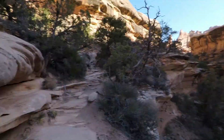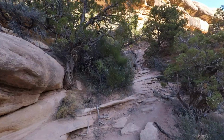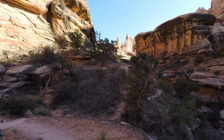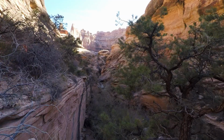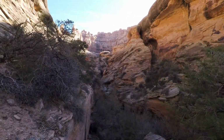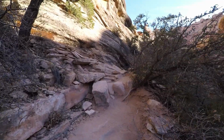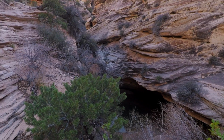Actual water. Look at that. Alright, you can see the trail can continue this way. That's where we're going. Spring down here. Big pool of water down there.